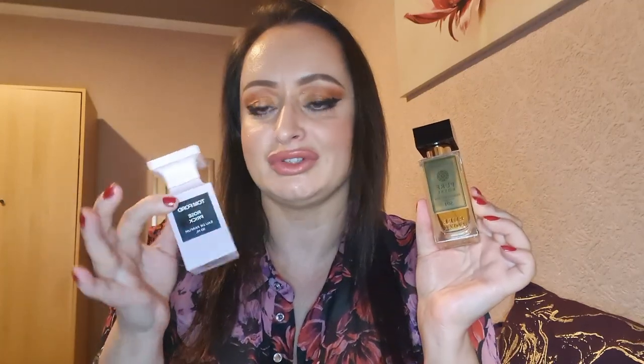There you go. And you don't have to worry about spraying too much because it's a really good price. It's good value for the money. Now I can spray as much as I want. I was saving my Tom Ford only for special occasions, which didn't happen very much last year, as we all know. So I almost never wore it, because you don't want to wear it just around the house or on a daily basis, it's just too much money.